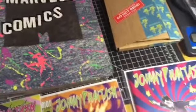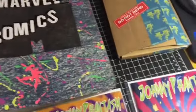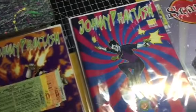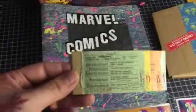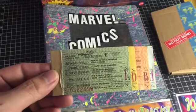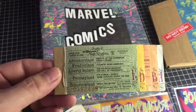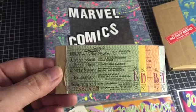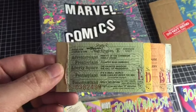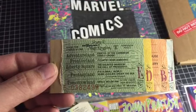This is kind of interesting. Now I'm just showing everyone random stuff that's sitting on my desk. But someone gave this to me. These are from back in the day when you went to Disney World. Not only did you have to pay to get inside the park, you had to get tickets to go see the rides. So here we got Magic Kingdom adult admission, and you have your certain rides here.